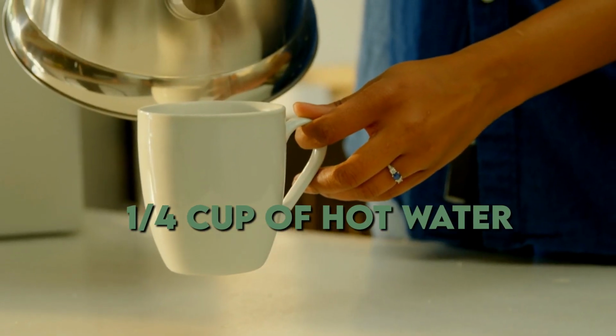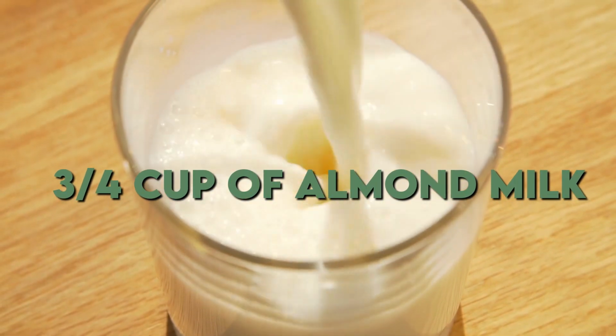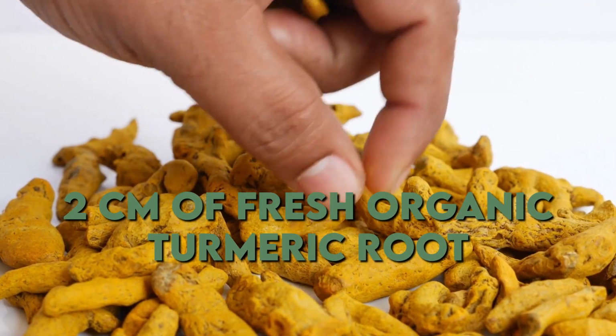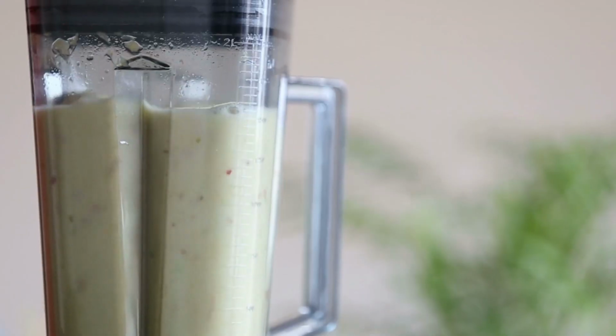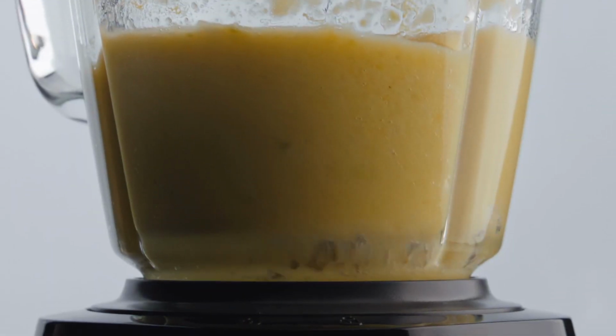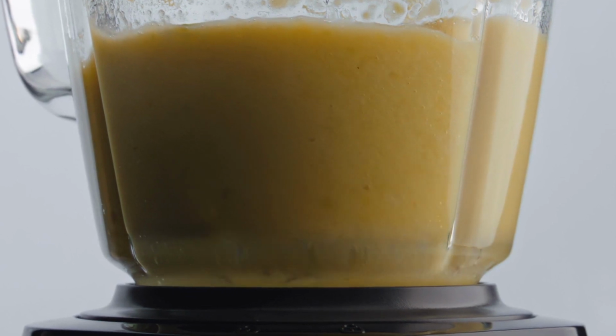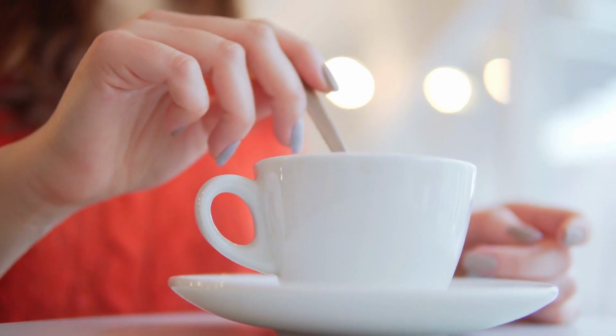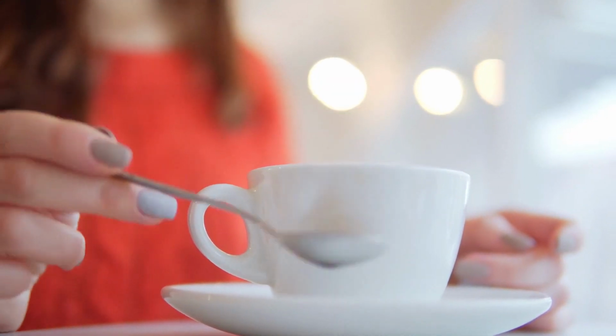Get 1/4 cup of hot water, 3/4 cup of almond milk, 1 small date, and 2 centimeters of fresh organic turmeric root into a powerful blender. Mix all the ingredients in a blender for 30 seconds to 1 minute. Pour it into your mug, stir well, and drink your fine turmeric chai tea hot.